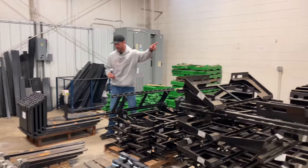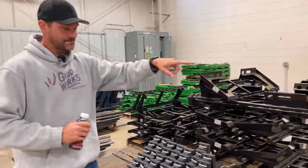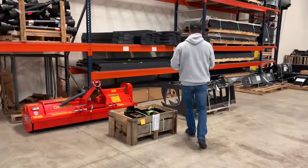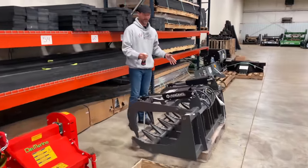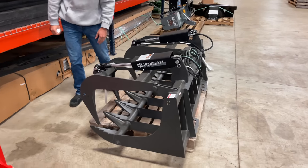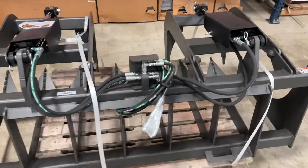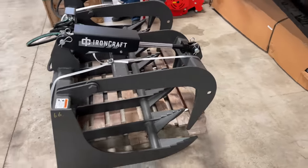All right, and so I'll show you an Ironcraft grapple. I'm kind of bouncing around here a little bit, but this is an Ironcraft grapple. We normally ship these factory direct to customers. Okay, this one happens to be just a local customer, so we had this just shipped right in here to us, and he's going to come pick it up from us. But here's a double jaw Ironcraft grapple. Lay some eyeballs on that. We've shown you some of the other Ironcraft grapples too, but hadn't shown you this exact setup here.